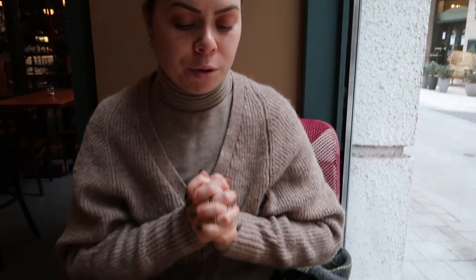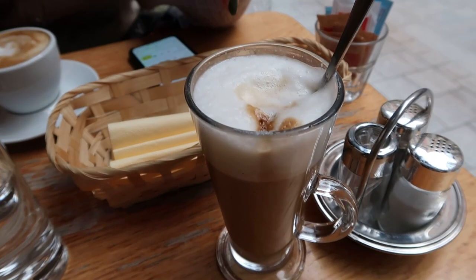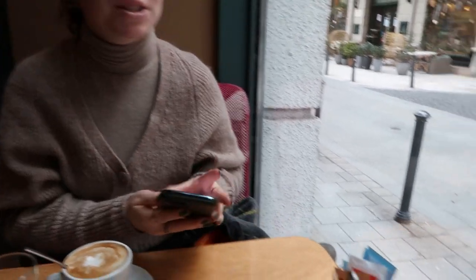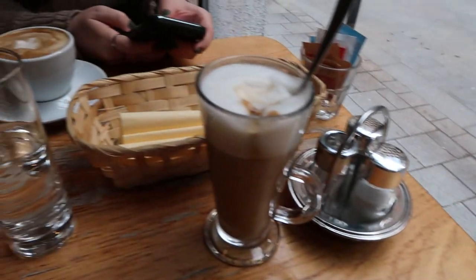Hey guys, so we're gonna eat some lunch. I haven't really been talking to the camera a lot today or on this trip, but we got some coffee. I got a cappuccino, and you had a latte with almond milk. And then we're waiting for a cheese platter and a goulash soup. And we're sitting on these tiny big chairs. Tiny table. So yeah. Here it is.